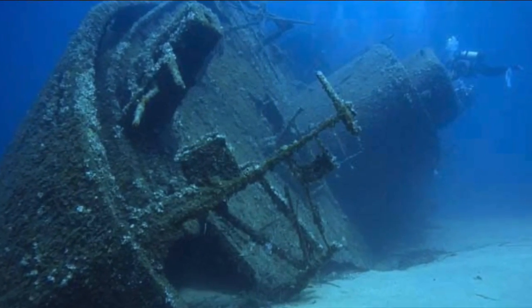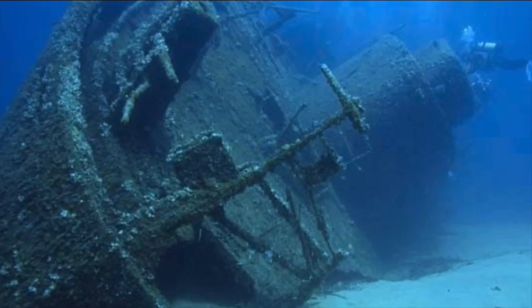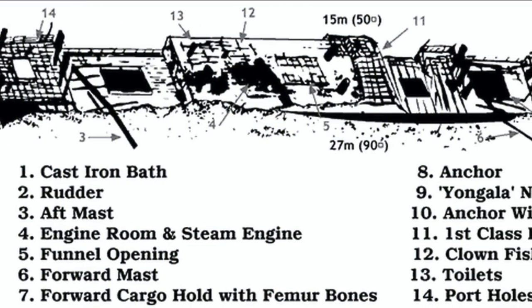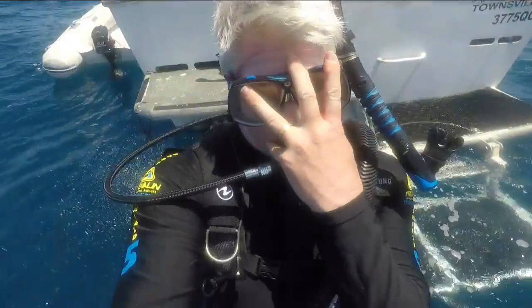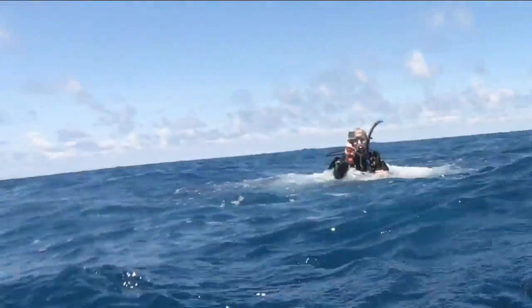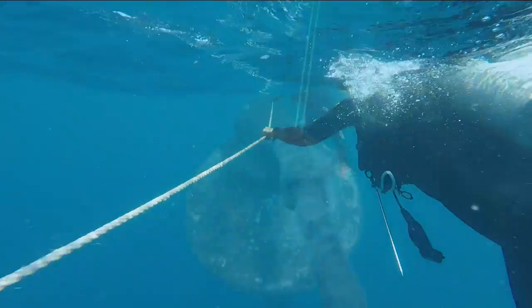The SS Yongala is one of the Great Barrier Reef's most popular wreck dives, hosting a huge variety of marine life. The wreck is protected under the Commonwealth Historic Shipwreck Act, meaning you cannot penetrate the wreck or interfere with any of its artefacts.